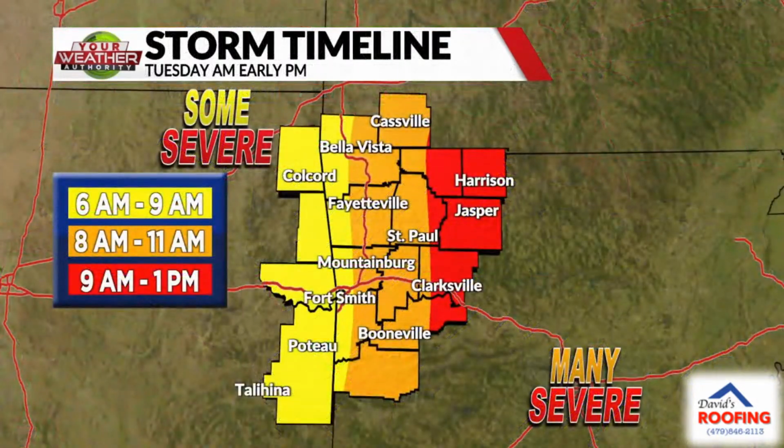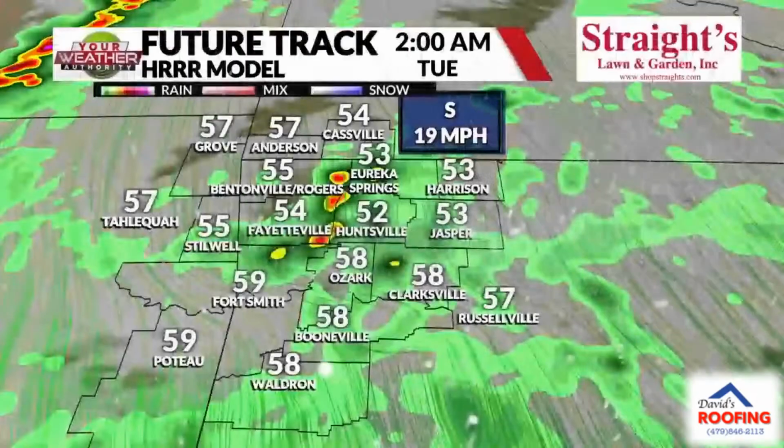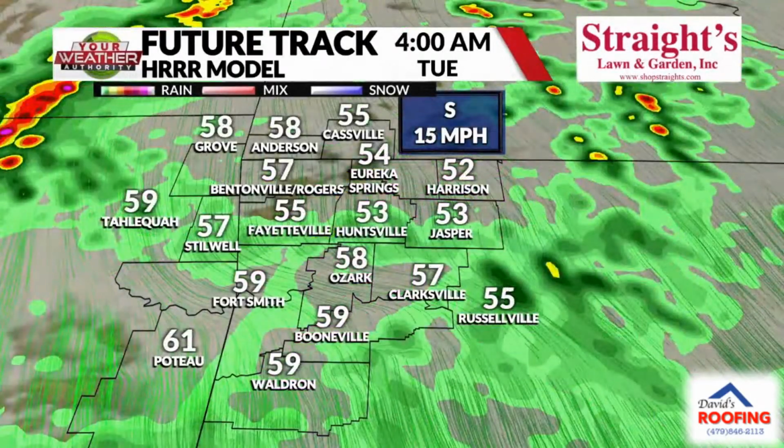Timing of the showers and storms, 6 a.m. to 9 a.m. in far western portions of our weather coverage area. So it'll be knocking on the doorstep of the I-49 corridor right around 8 to 9 a.m. So 8 a.m. to 11 a.m. will be the sweet spot for Bella Vista, Bentonville, Rogers, Fayetteville, Springdale, Fort Smith area, Mountainburg, Winslow. Those locations right there will have a favorable setup. Let's see here. So here's a look at the future track radar.